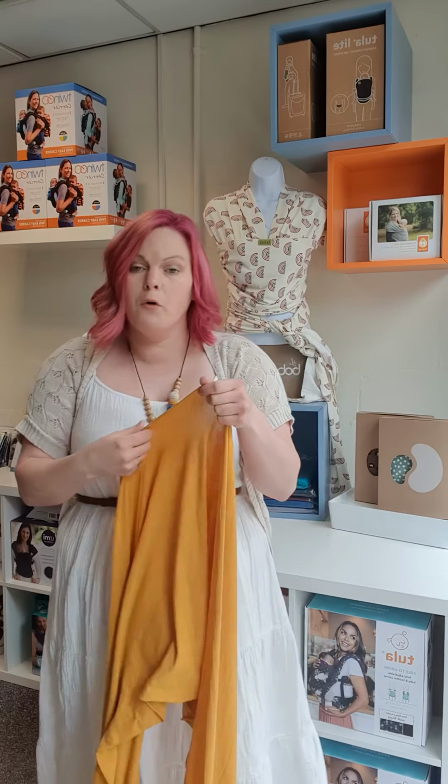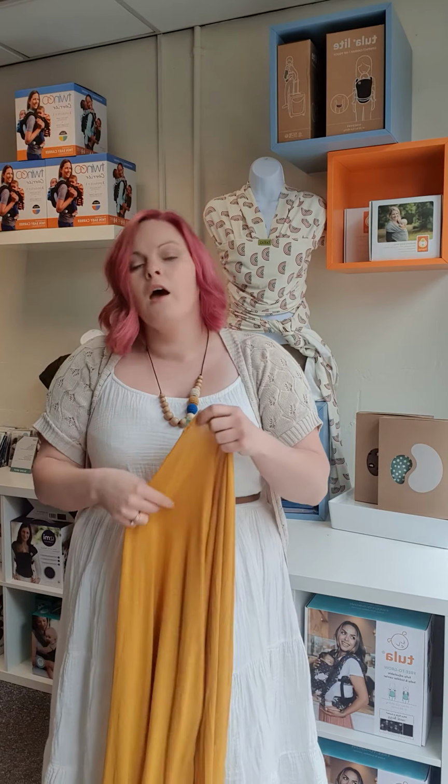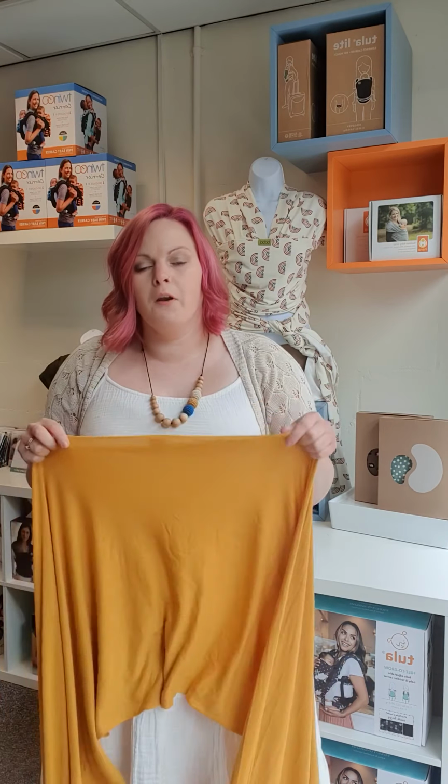So I'm going to start with the budget option that we stock, and we have the Calin Bleu. So this is a really lightweight, stretchy wrap. This is the mustard colour, and it comes in 2 different sizes, the medium and then the long. It has a fairly small middle marker. Some people like small, so it's a little bit more discreet. Other people like something a little bit bigger, so it's easier to find in their newborn haze.